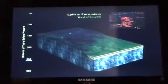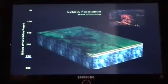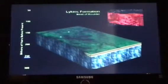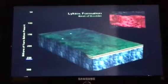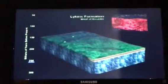220 million years ago, the area had been eroded flat and the climate was wet. Forests grew, providing food for early dinosaurs. Sediments carried by streams eventually hardened into the red rocks of the Lychens Formation.